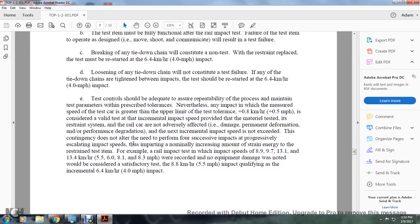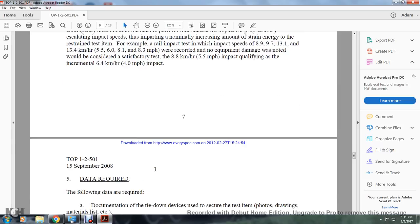Progressively accelerate the impact speed by the nominal increment to increase the amount of straining energy to the restrained test item. For example, in a rail impact test where the required speeds are 8.9, 9.7, and 13.1, and speeds of 5.56, 8.1, and 8.3 miles per hour are recorded with no equipment damage noted, the test will be considered satisfactory, with the 5.5 miles per hour impact qualifying the incremental or 4 miles per hour impact.